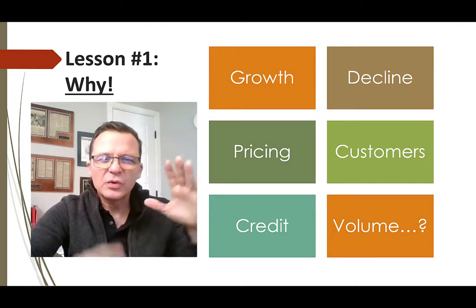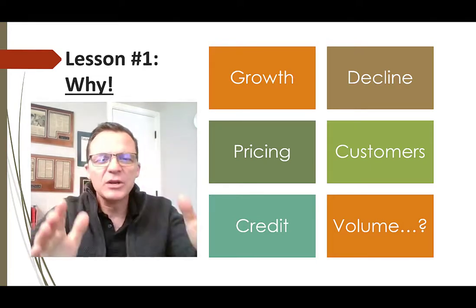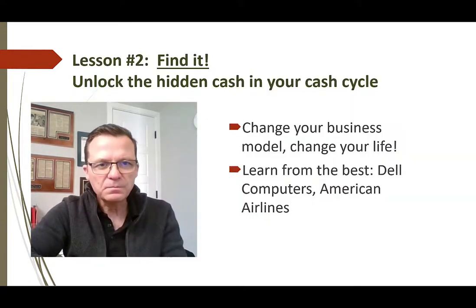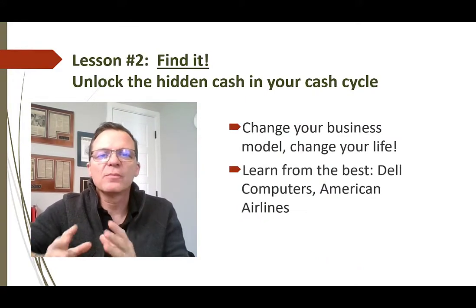Very good. So why don't you have the cash you need? It's going to be in one of these 6 boxes. And when you know which box you're in, then you can start to take action to fix those things. Lesson number 2. Find the cash by unlocking what's already in your business.